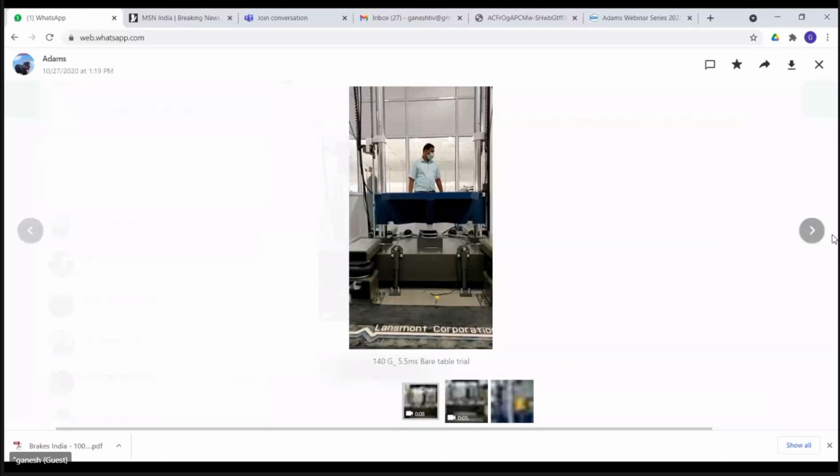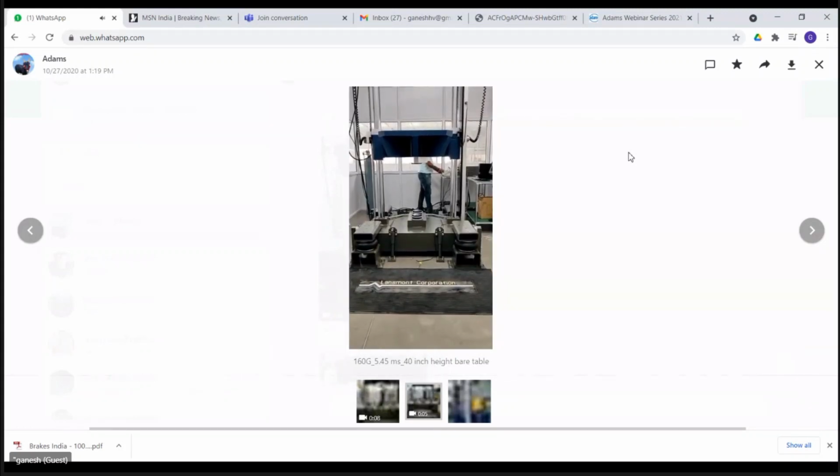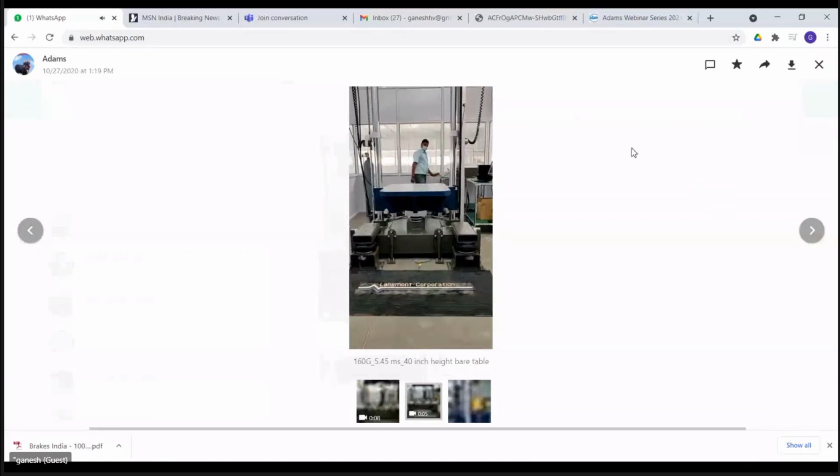Okay. Yeah, and you need to give not only the G level, but also your pulse width. What is the millisecond you need? You say 150 G or something like that, and you provide the pulse width along with the dimension. That will help us design the system and tell where it is available in India. We can also give that, either electrodynamic, or this is a 160 G test. Okay, all right. Got that.